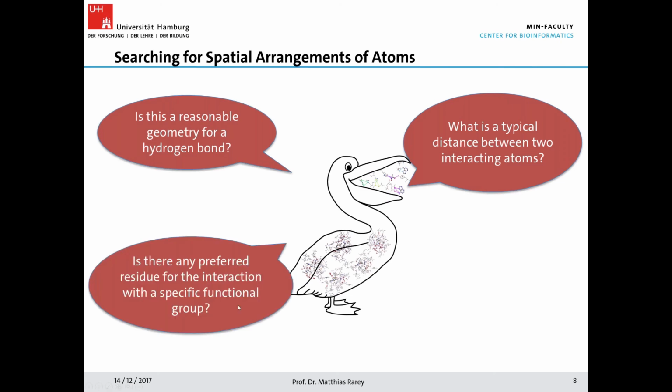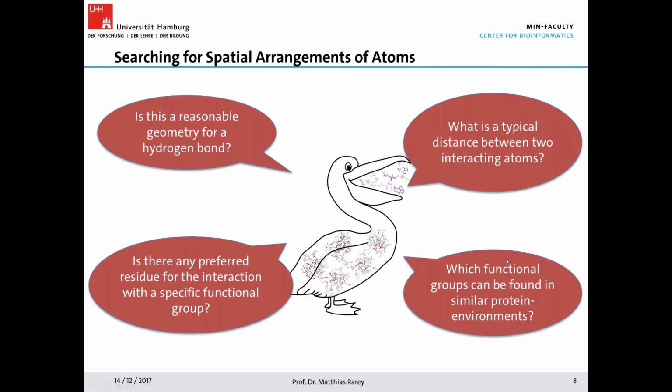Maybe you ask whether certain functional groups are in the proximity of certain amino acids, whether you see this in other structures, or you ask what kind of structures you find in similar protein environments. All these questions have in common that you ask a geometric question, not a question related to the sequence of the protein or textual information. This is all geometric. And these kinds of questions are not so easy to solve and to find out quickly.